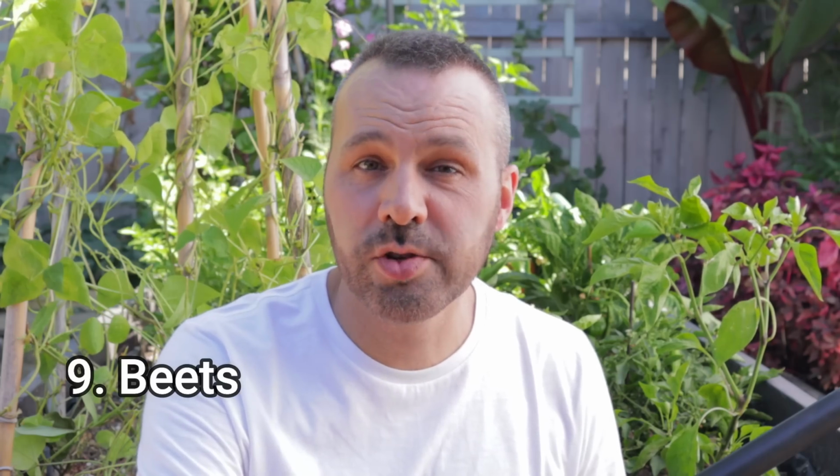Number 9 are beets. I think some of the best beets I ever grew were a couple of years ago in the shade, and they only got about 2 hours of sun in the afternoon every day. And I have to say, the leaves were beautiful and tasty. I love beet greens, but the actual beets were the most tender I've ever had, and so I will always grow them in the shade from now on.